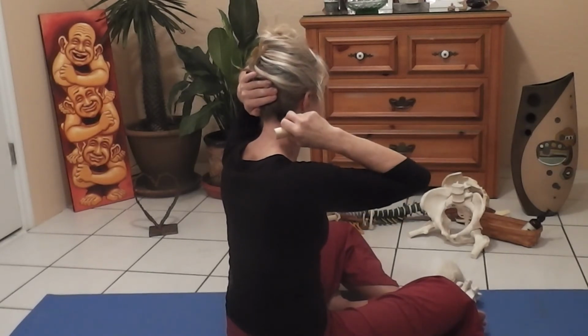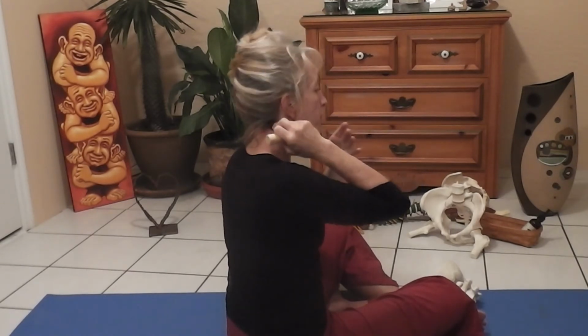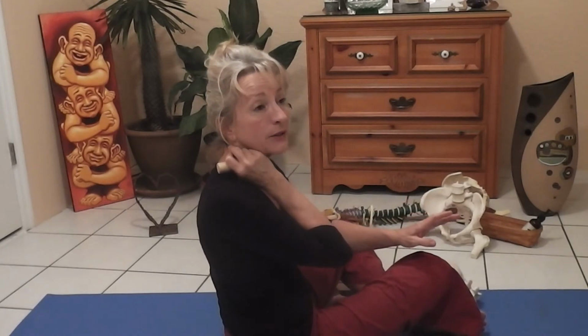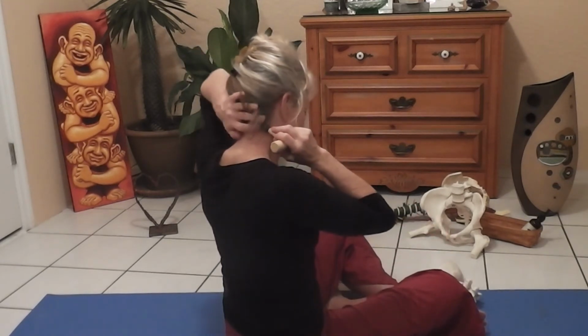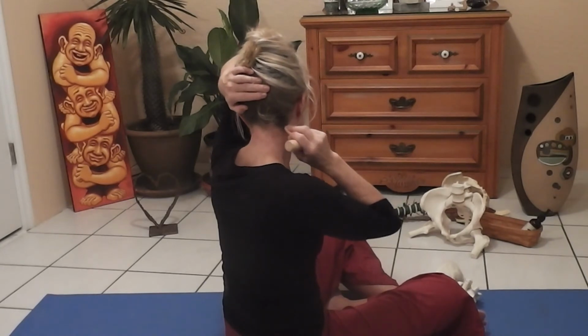Now if you get a spot that's real tender, you may feel it referring to the head. Pay attention. If it reduces, breathe into it and let it release. 8 to 12 seconds. Nothing should get worse. Anytime something feels not quite right, you're in charge, you know what to do. Get out of there. But this should be yummy. This is so yummy, so good.